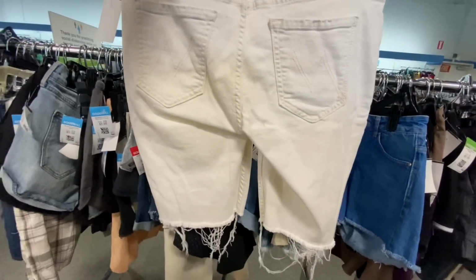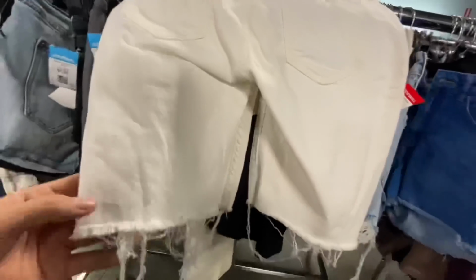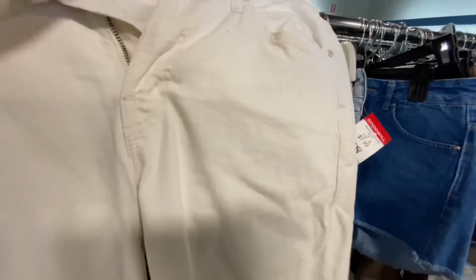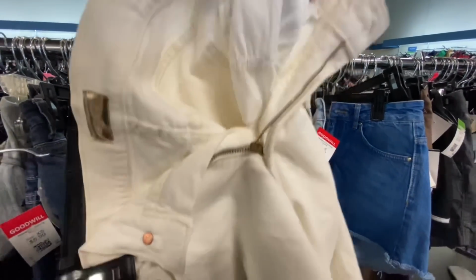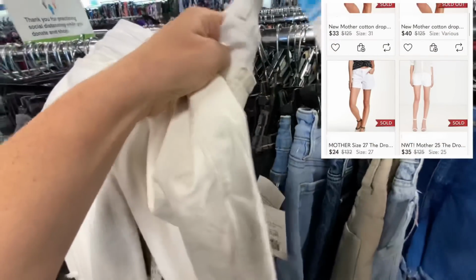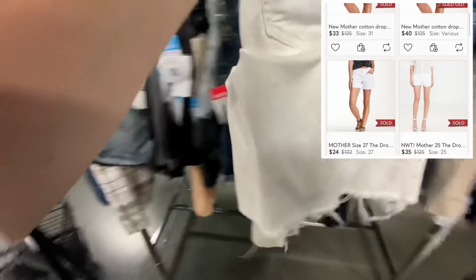Here's a pair of shorts, and the brand is Mother. I don't think I've ever sold shorts from Mother, and while these are white and I think there were a couple very faint marks, I decided to take a chance on them. I think they were on sale, and we're going into the right season. So the comps for this were a little mixed, but a lot of them were in the 30 to 35 range. So I decided to grab it, and yeah, we'll see.